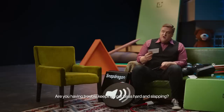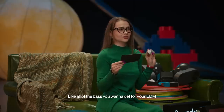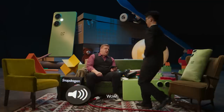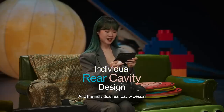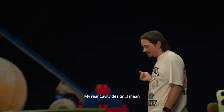We got a bass wave enhancement algorithm. Are you having trouble keeping your bass hard and slapping? All of the bass that you want for your EDM, rap, or whatever you're listening to, you will get it here. Well, thanks, Travis. 12.4 millimeter dynamic driver and the individual rear cavity design. My God, who comes up with something like this? My rear cavity design, I mean.